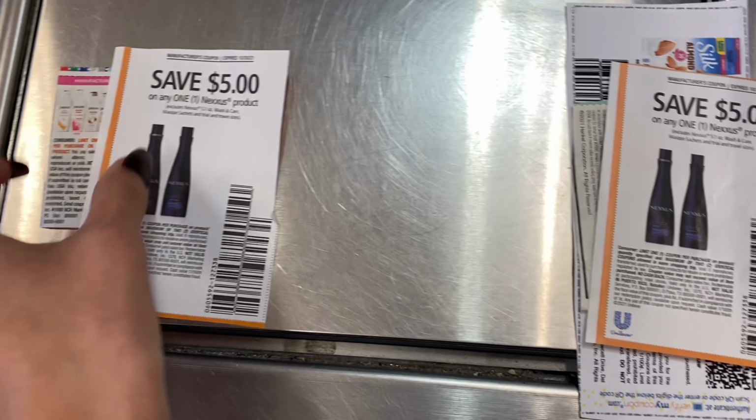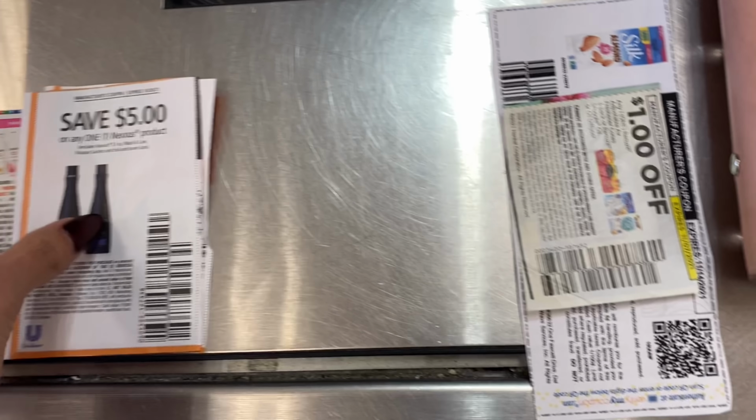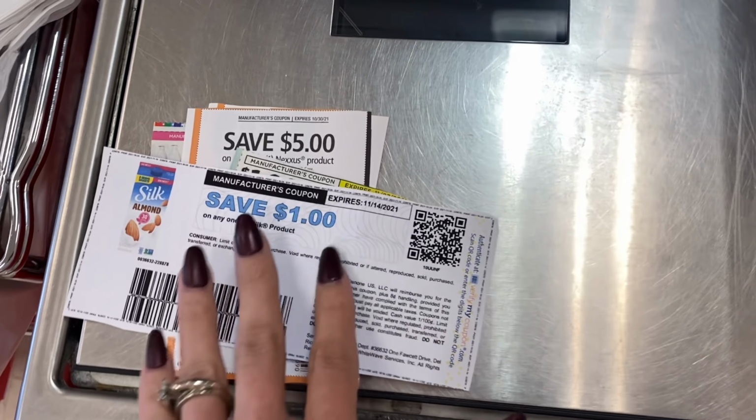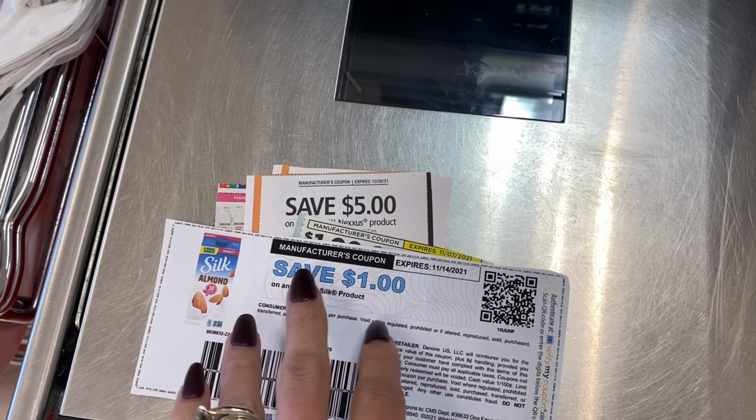If there's an issue, it will normally beep or make some kind of noise or put a message up on the screen, and I'll let you know if we have any issues. That way you know what to expect when you're going to the store and all of that, because I know it's frustrating if you get there and then one of your coupons isn't working or something. This is our last one. We're going to go ahead and scan it. And they all went through perfectly. No paper coupon issues today.